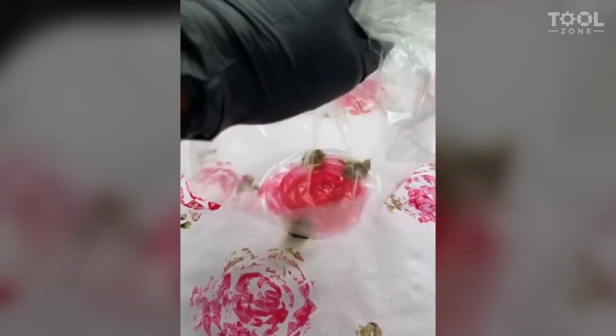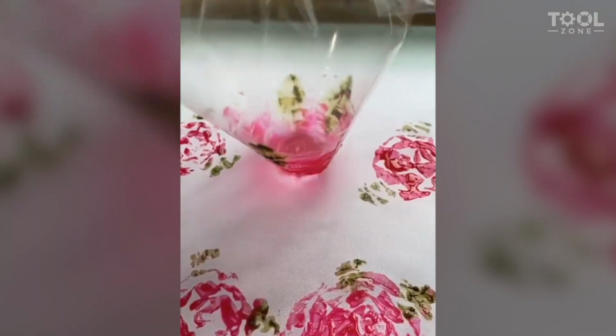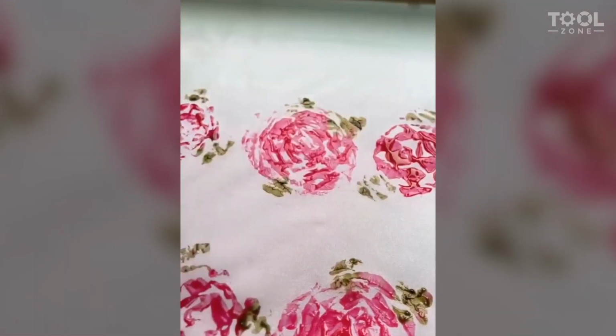Here's a clever little hack. Use an ordinary bag and some paint to create elegant floral prints. It's simple, stylish, and totally worth trying. You'll be amazed by the results.